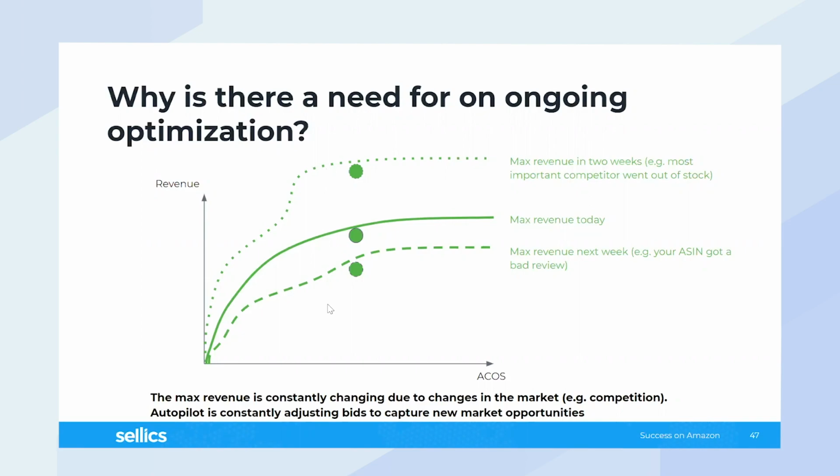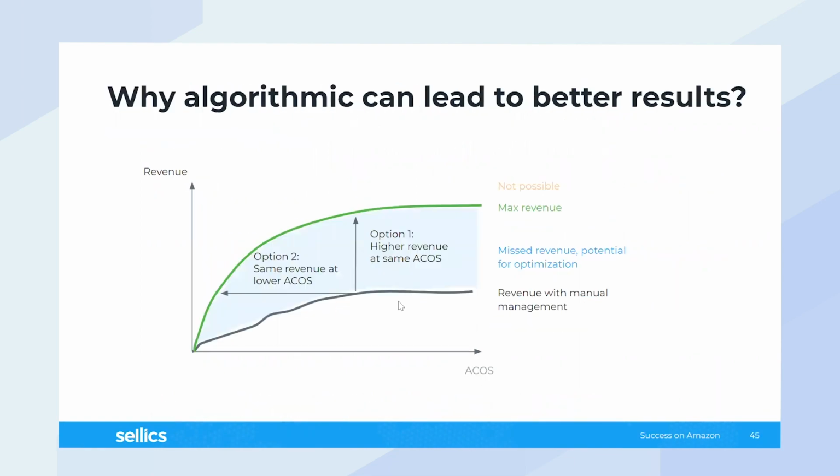As you saw, the slides are still a work in progress, but maybe this helps some of you visualize. I personally like to see it on a chart. If we go back here, this explains where algorithmic solutions can optimize. If you're currently here, then this situation would be better, or this situation would be better. So yes, that's it, essentially.